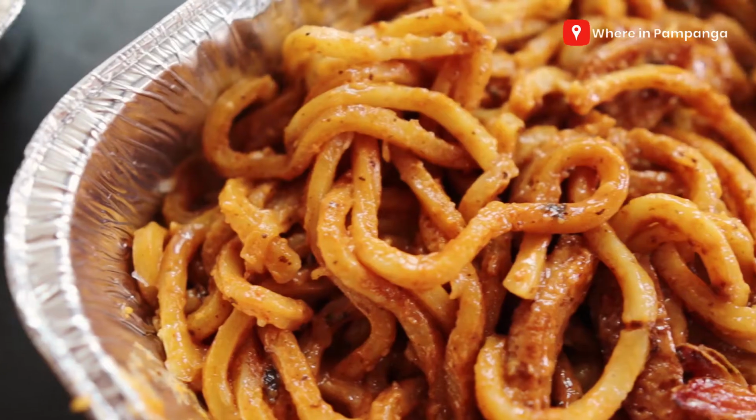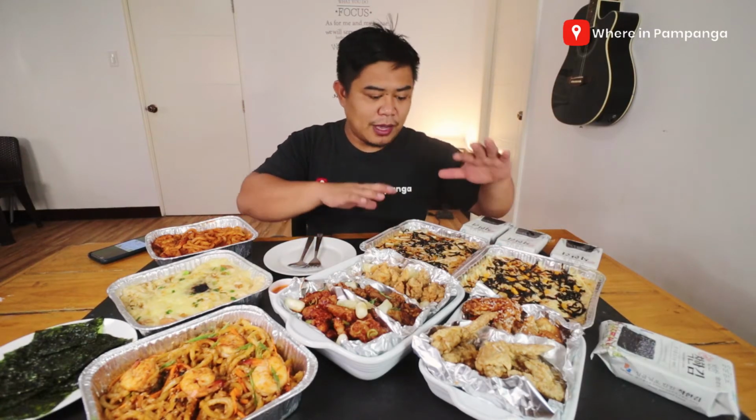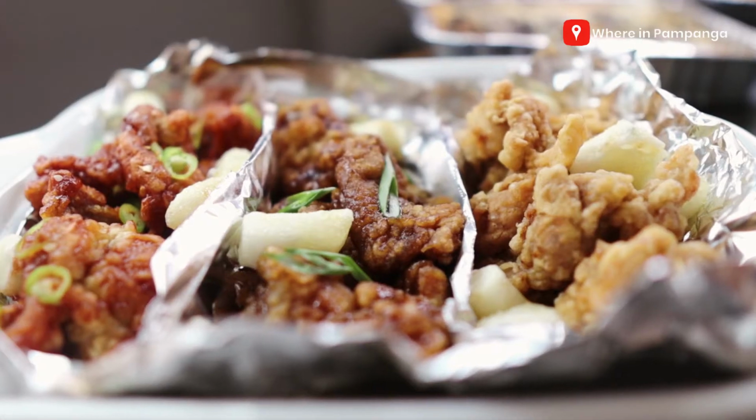So, if you notice guys, on our table we have some pasta dishes. We also have some chickens. And yung mga sumikat talaga dito sa Pampanga, itong mga baked sushi pans natin. Now, I want to introduce them to you specifically one by one.